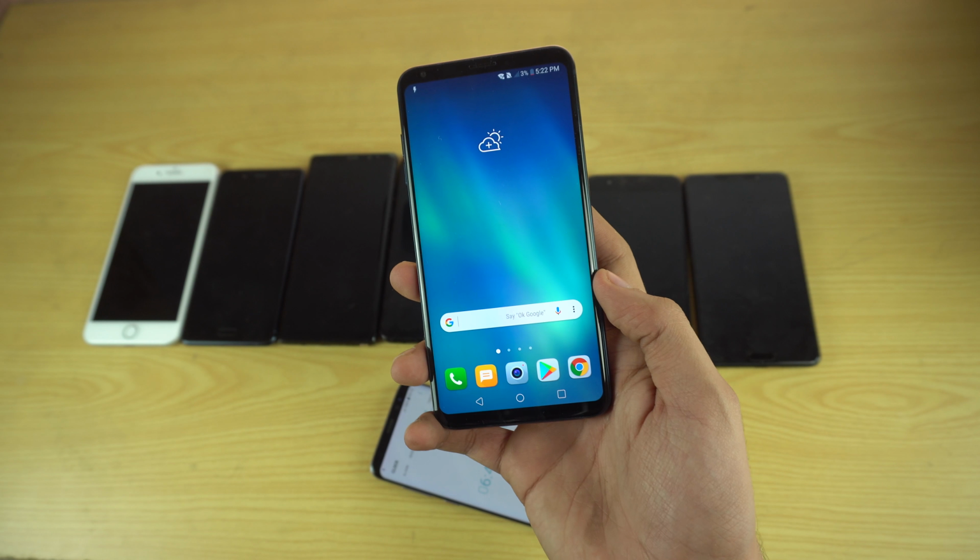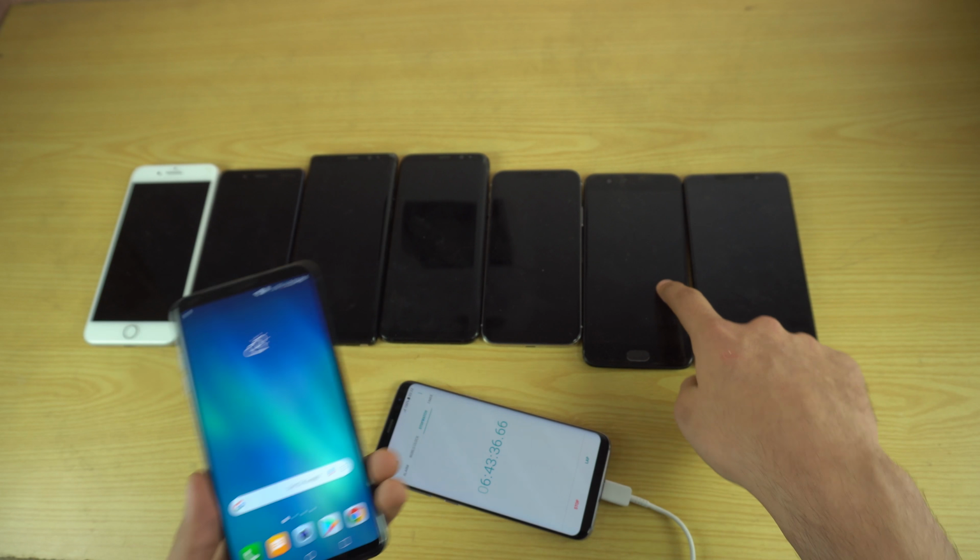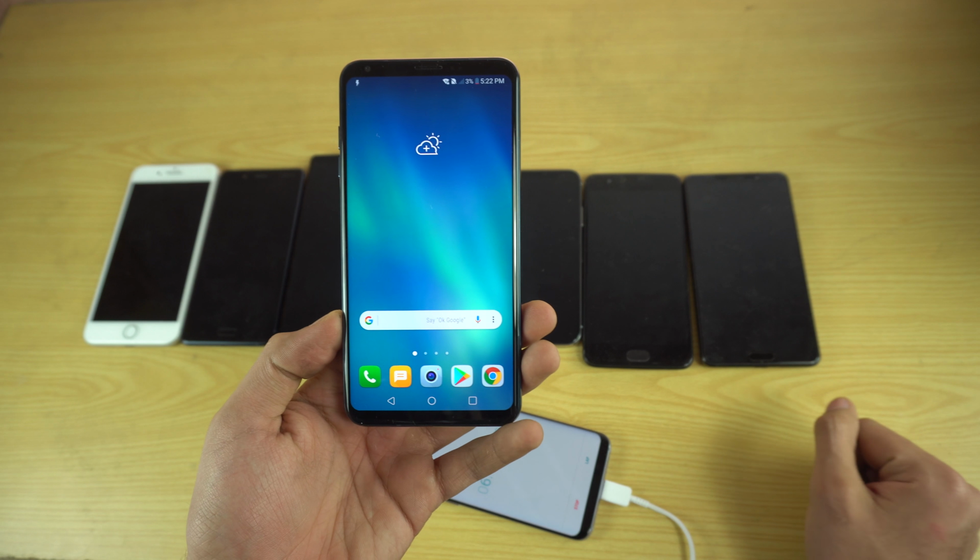I'm just really impressed, and I knew that there would be a new champ in this test. Again, much respect to the OnePlus 5, the previous champ. S8 Plus did great, made a comeback.